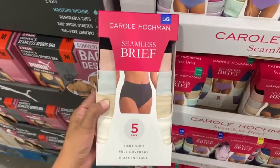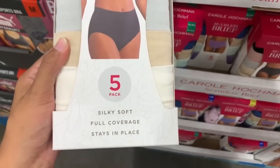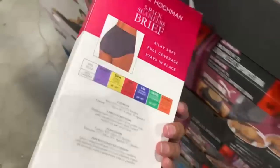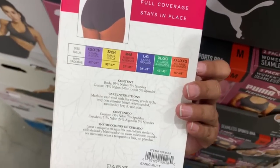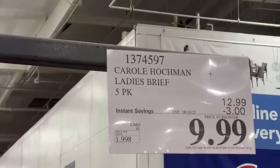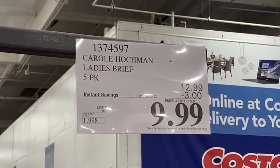And last but not least, we have two nice finds for my ladies. These are from the brand Carol Hockman. You get a 5-pack of briefs here. Now, I will say that the sizes are pretty much true to size. I got a large recently, and I actually really like them. So you get a 5-pack for $12.99. They are part of the instant savings. You get $3 off, and it comes out to $9.99.